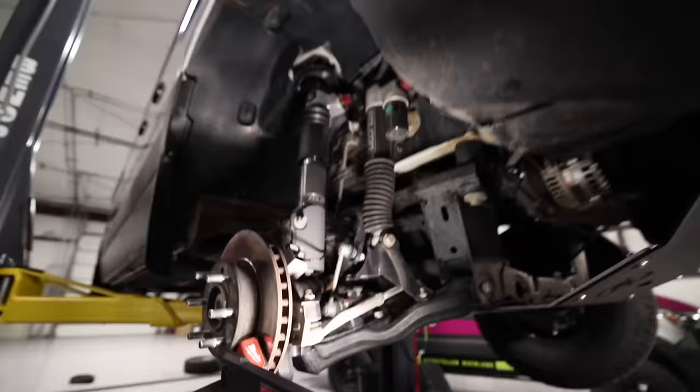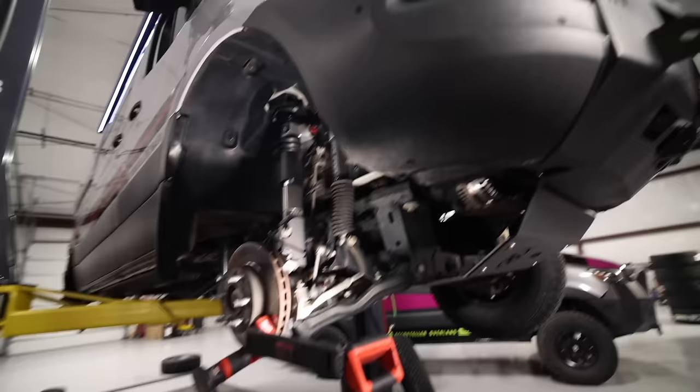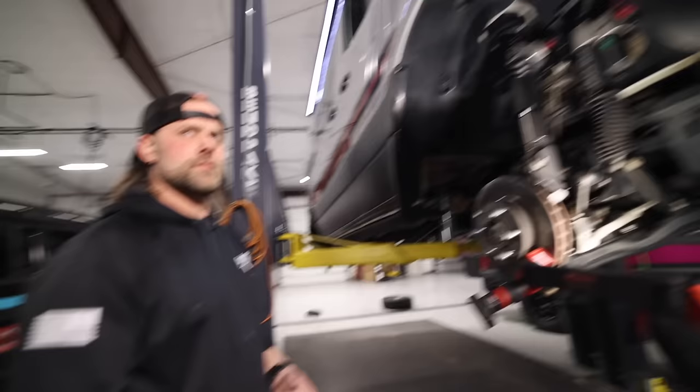So we're gonna work on getting this all back together. We already cleaned up the brakes, and I think the van is pretty much set for our trip to Arizona and probably to Alaska too. That's a lot of tech talk. Let's do some fun stuff.